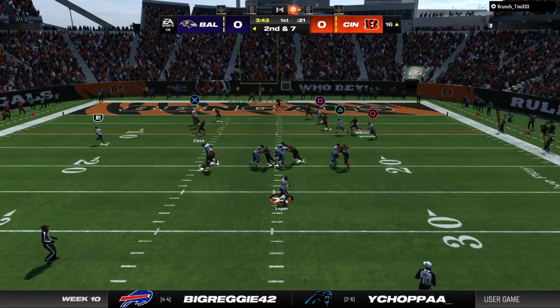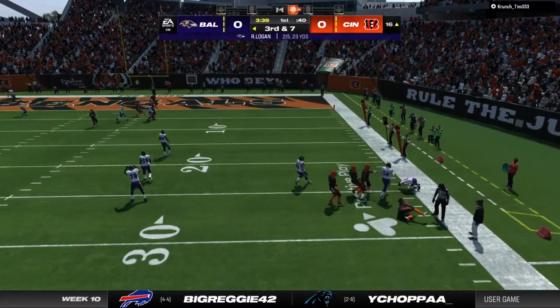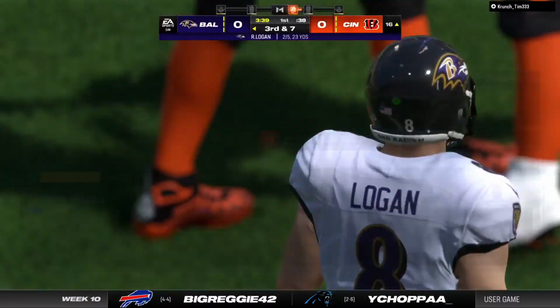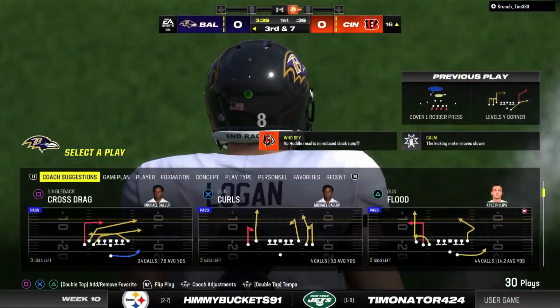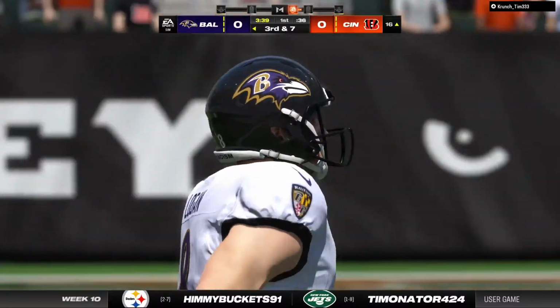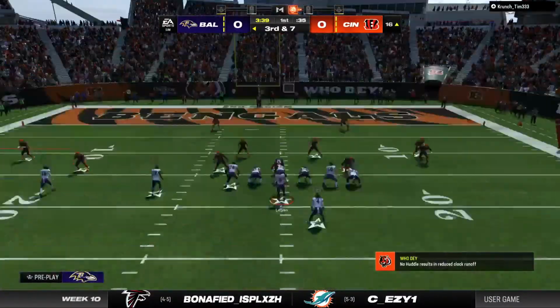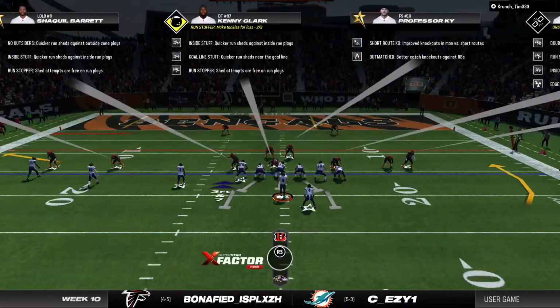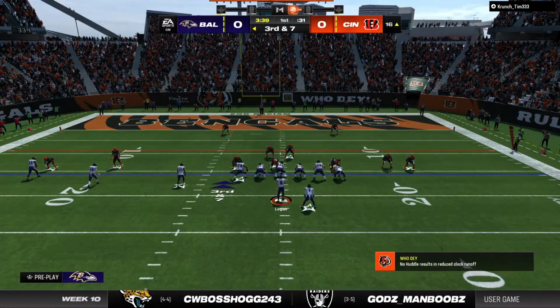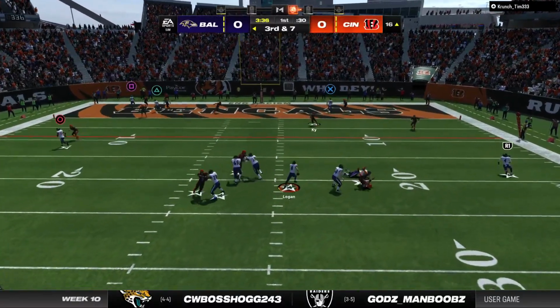Looking to throw. Logan eluding the pressure right. And he's left with no option here but to throw it away. They've given him some different looks here defensively in the early going. He's only hit 2 of his first 5 passes. With a big 3rd down coming up, he's hoping he's got a play dialed up that can take advantage of whatever the defense throws at him. To throw on 3rd down. Logan.